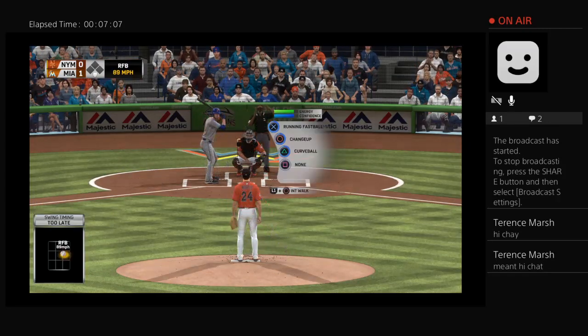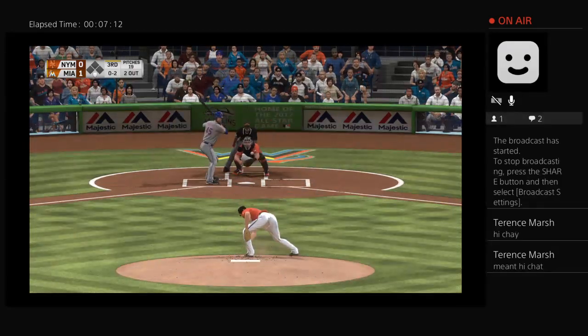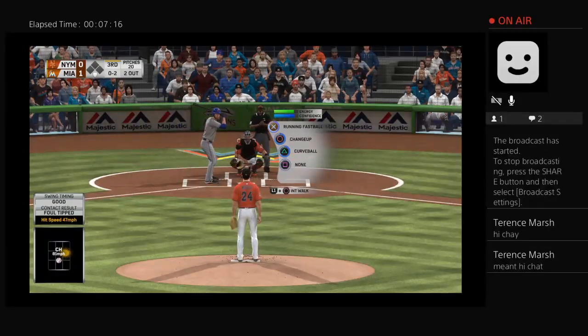A lot of movement that time. It's 0-2. See what happens when you work fast, you stay aggressive, and you come right after guys. Man, you get great results. Two quick outs, and now he's 0-2 on this hitter.